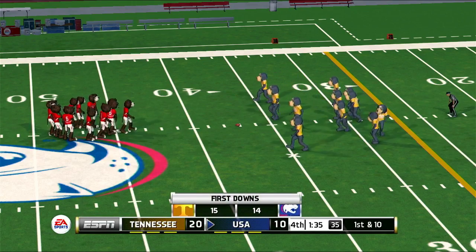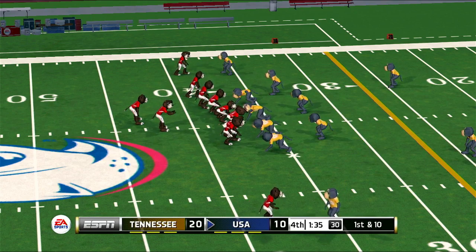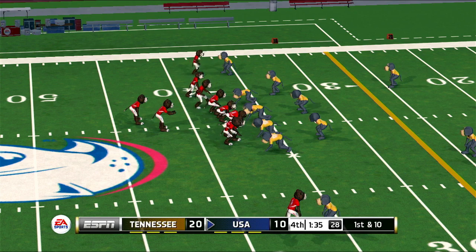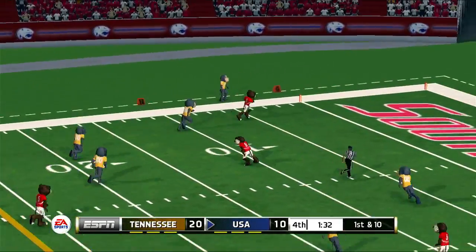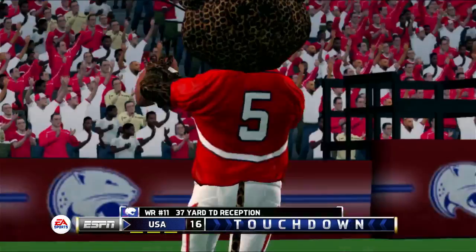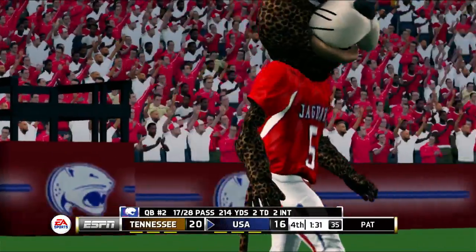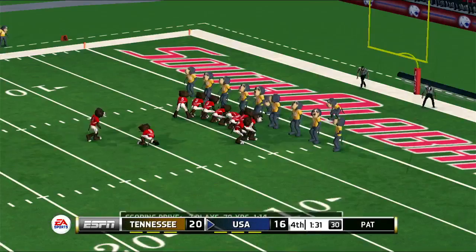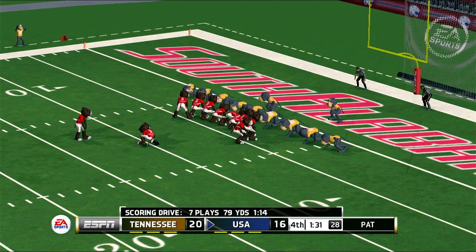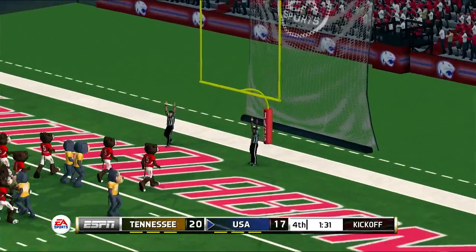From the 37-yard line, first down. Just under 2 minutes in the game. Ready! Green 90! Green 90! Pulls it in and he's in the open field. And a huge touchdown play. Trying to get within a field goal. They'll try the point after. It's on the extra point.